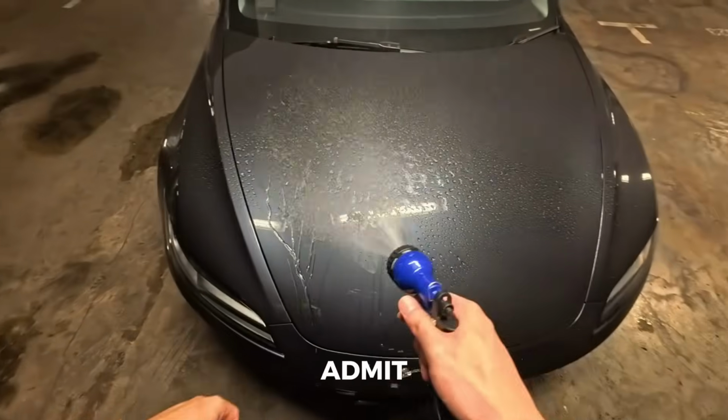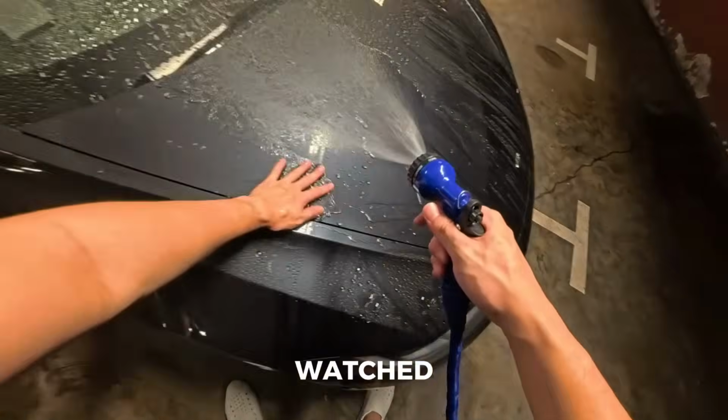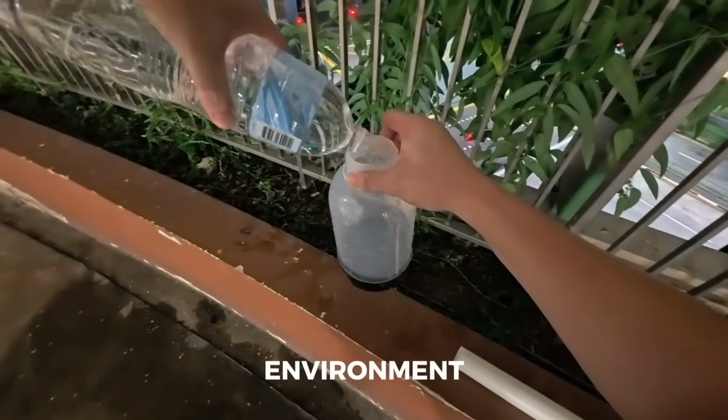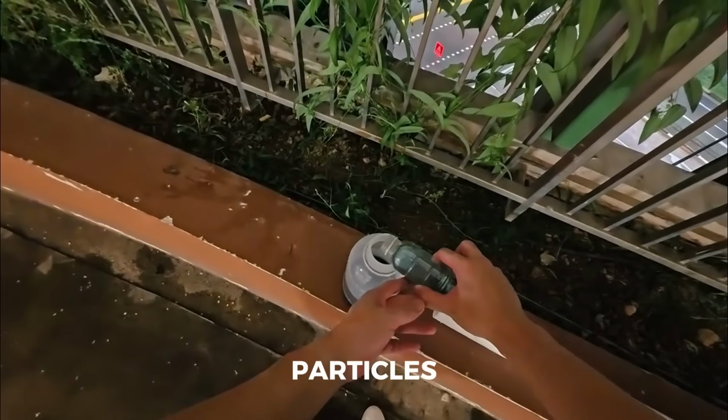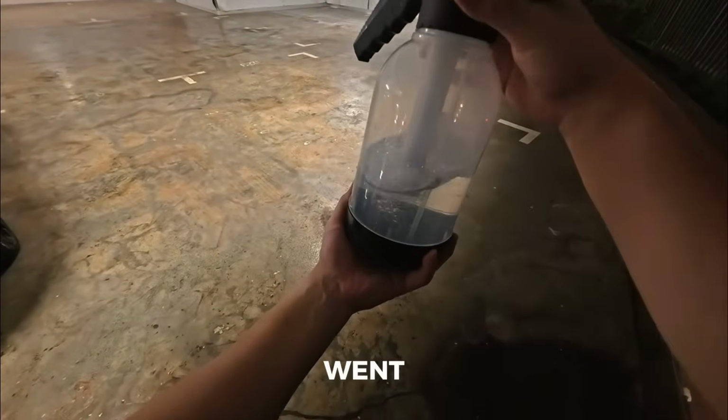And here's where I'll admit, I tried to do my PPF myself. I bought a pre-cut kit, watched the videos, prepped the area, but I don't have a clean, dust-free environment at home. Dust particles, bubbles, misaligned edges. It didn't go well, so I gave up and went to a professional.